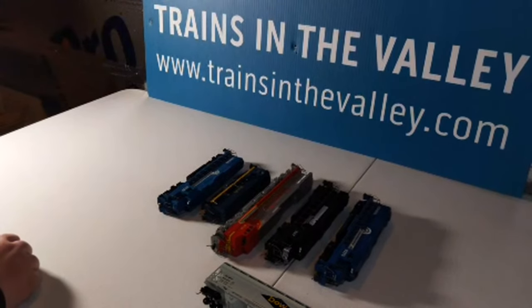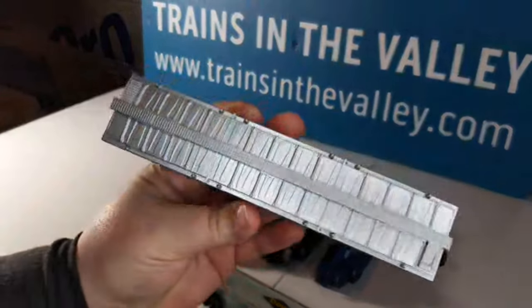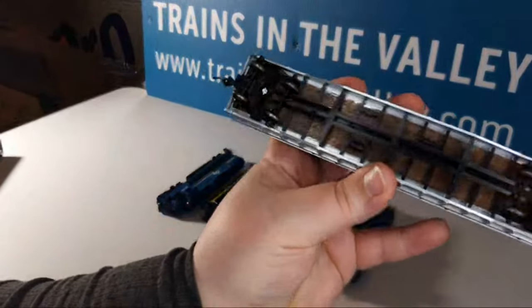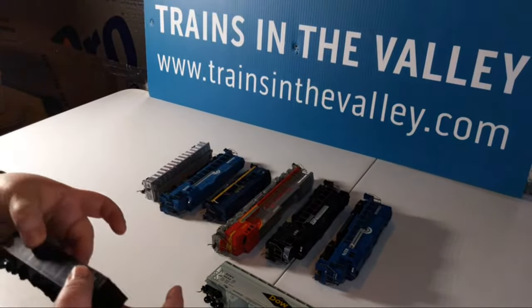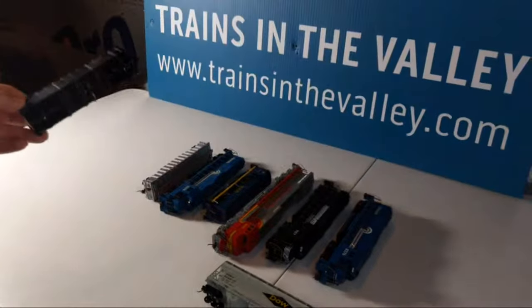What do you call this at the top? So it's like a gondola with like a covered top. Alright, we got a gondola with a covered top. I think that's an Atheam, maybe. I was going to say, I never saw that before. I like that. I saw it in O-scale already, but that's pretty cool. EJ&E Hopper.